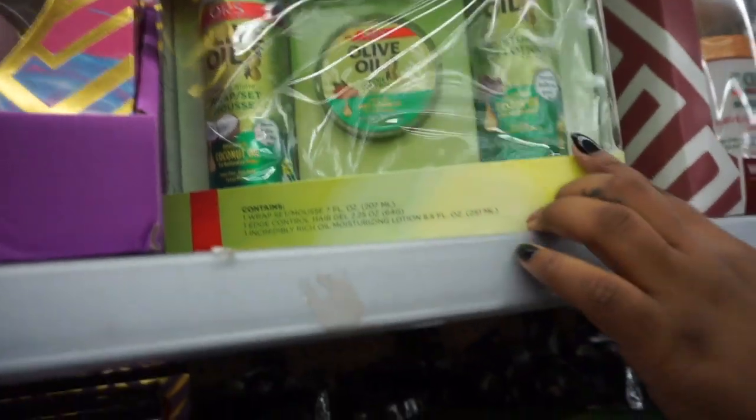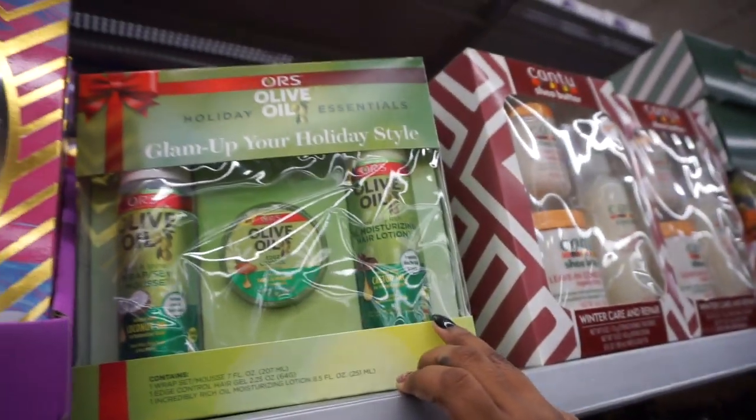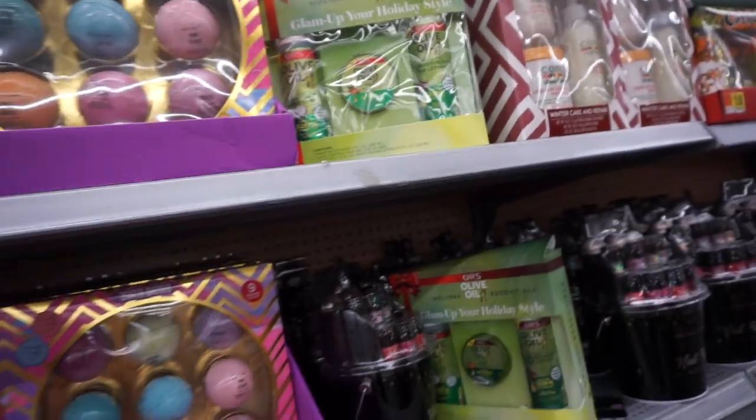Set and mousse. Some mousse for your wig and some lotion. Or for your hair when you're wearing your hair. When okay, well, most people. Fro. Okay, okay, gotcha, gotcha. This is for your nails.